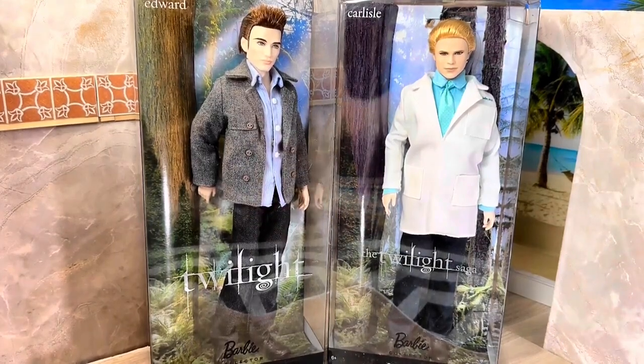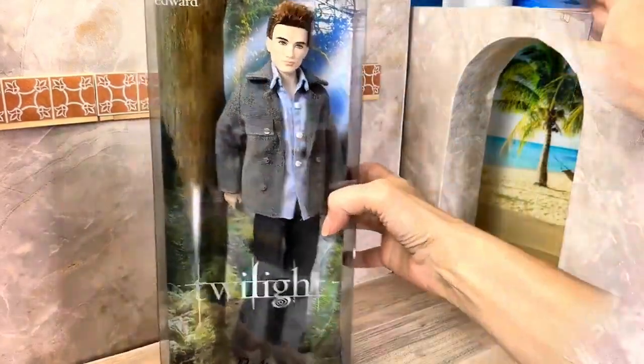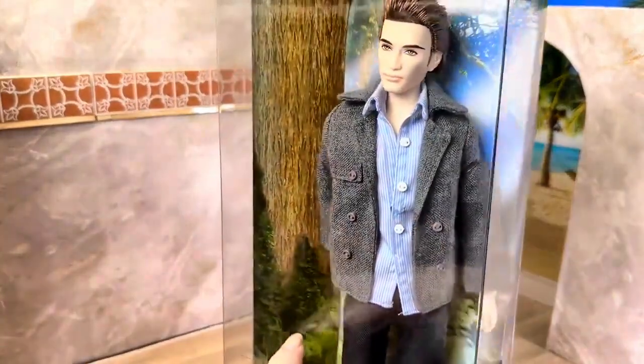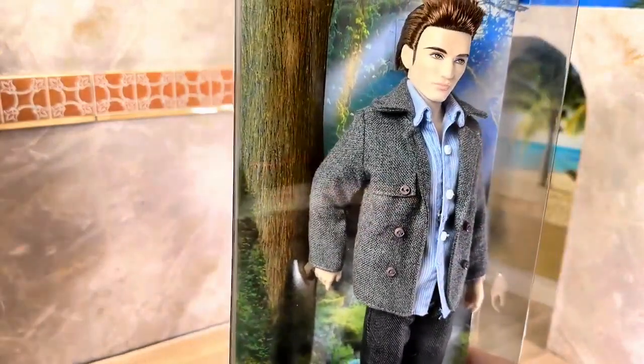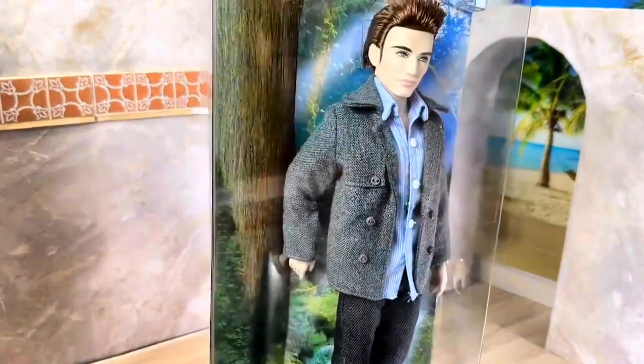So we're going to open up this Edward guy first. I do think, though, that the boxes are pretty cool. I like how it looks like it's out in the woods and everything. I mean, it does look neat. I like his clothes. If nothing else, just steal his clothes. And it's from a pink label. So let's get him out of the box.